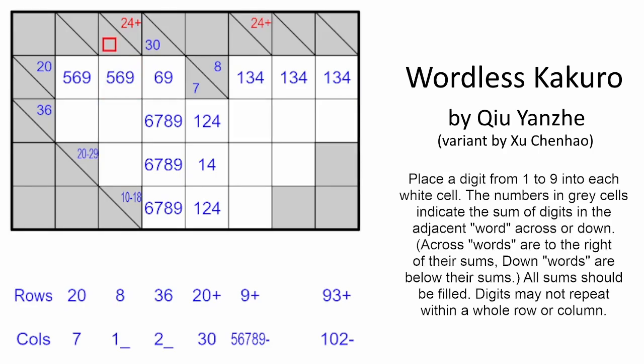But it can't be anything in the 10s, because they all start with a 1, and the 1 would clash in the column. So actually, this does have to be the 20 clue, and it has to be a 24. It's the only way of making it small enough. And the only way to make 24 is 9, 7, and 8. Let's just take a pause to update some of our information.